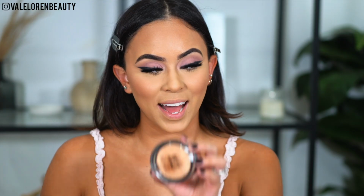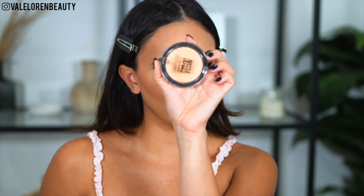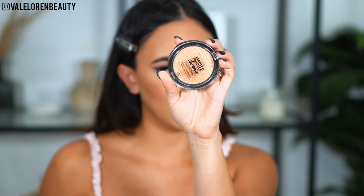For highlight, I've gone back to such a staple of mine, the Master Glow from Maybelline. I love this highlighter so much. This is the second one that I purchased.